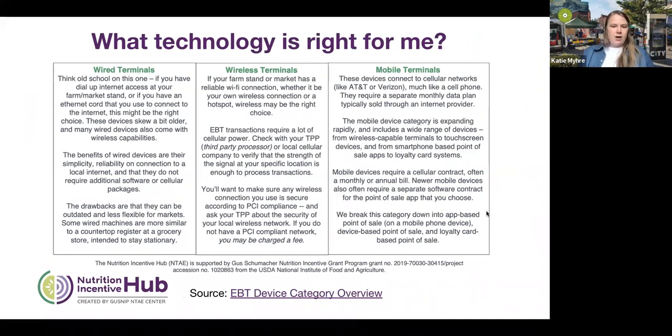So we've gotten authorized, we're all set there. Now we've got to pick technology, right? The good news is there are a lot of different options out there. So we'll talk through a few of those and you can get a sense of what might be the right fit for your market.